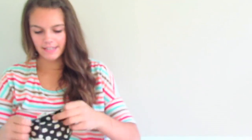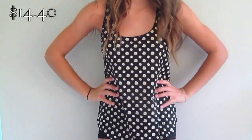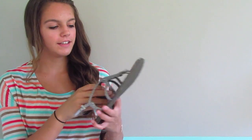And then at Macy's, I just got one thing. It's this tank top, but it's the most perfect tank top ever. It's perfection. Okay, it is black with daisies on it. I just can't even begin to describe it. It's just adorable.